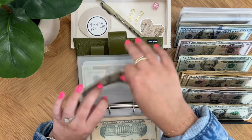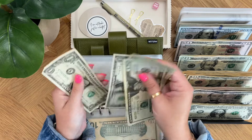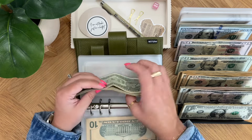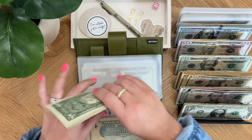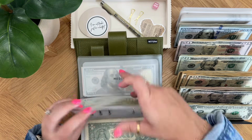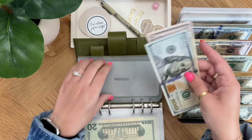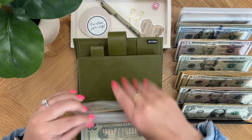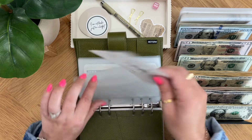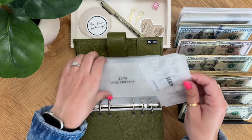Gardening has 20, 40, 60, 61, 2, 3, and 4. So, you know what? We'll leave that. I think that's fine. Home decor has 20. Medical has 150. 10th anniversary should just have placeholders. So we've got 5,100 in the bank.